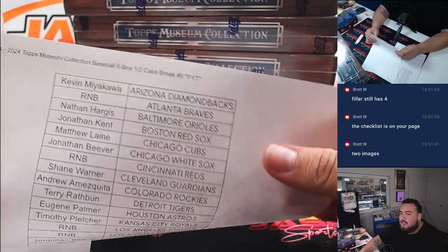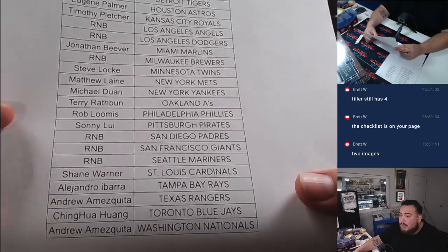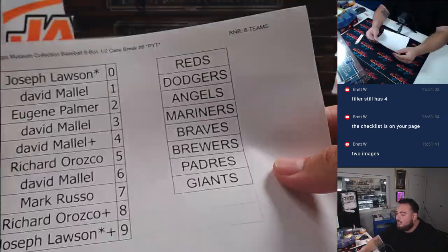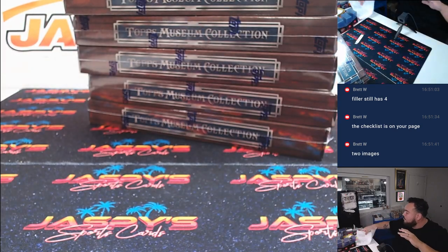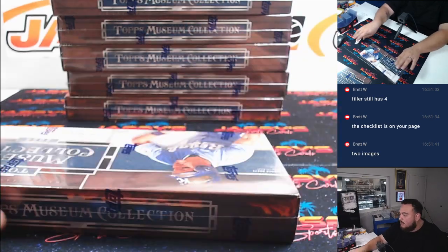So I'm not sure what we pulled in the first half, but we did have an 8-team RNB for the Reds, Dodgers, Angels, Mariners, Braves, Brewers, Padres, and Giants. So those are the customer names there with the RNB. And here are the 6 boxes here, guys. Let's go. It's rock and roll.